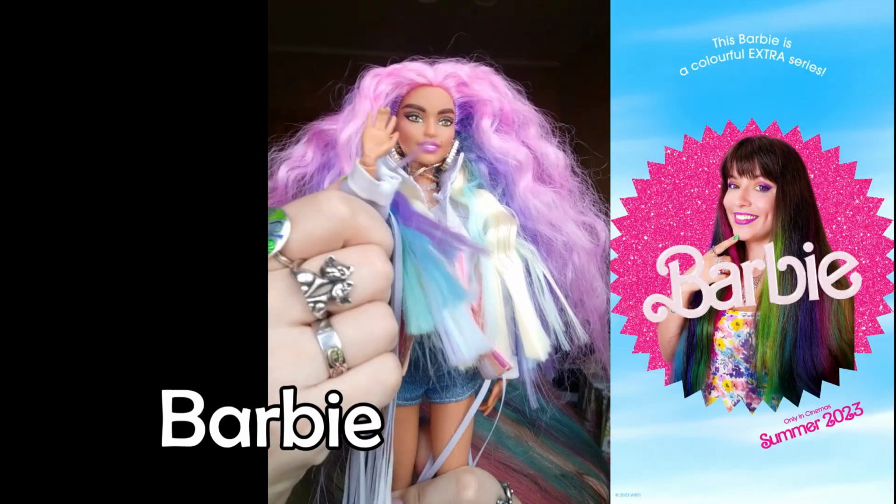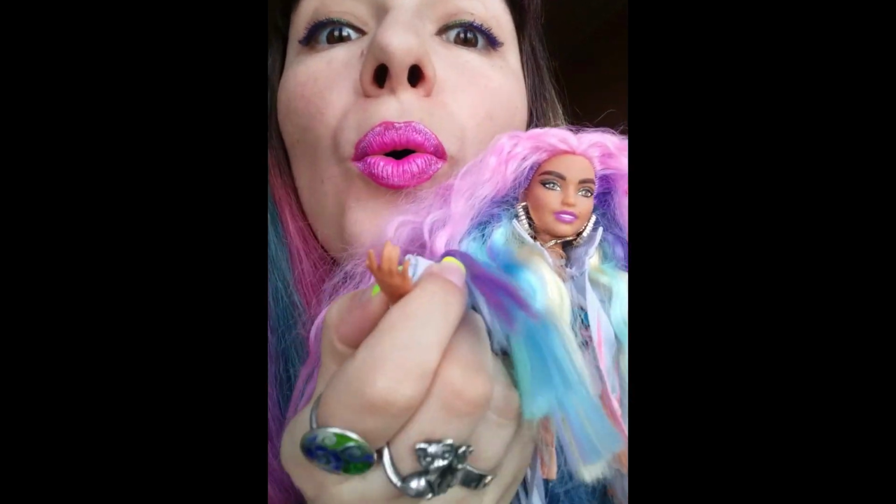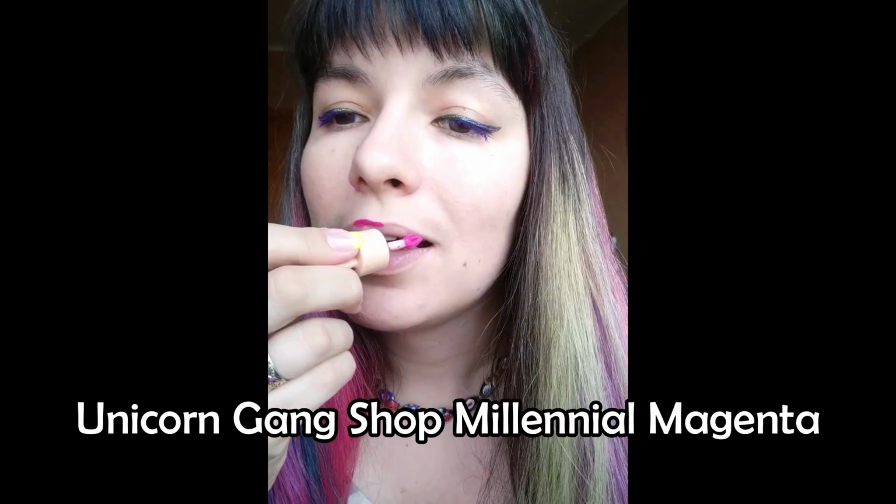Everyone is obsessed with the Barbie movie right now, so let's do a Barbie everyday lip look. This is the Barbiest lip color you will ever see. This is Unicorn Gang Shop Millennial Magenta.